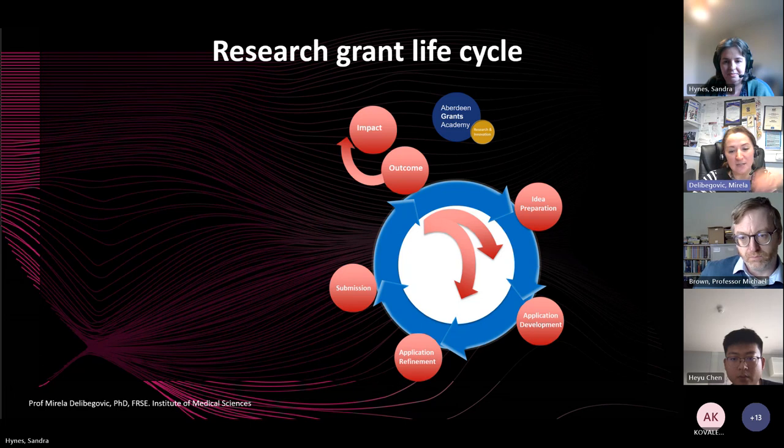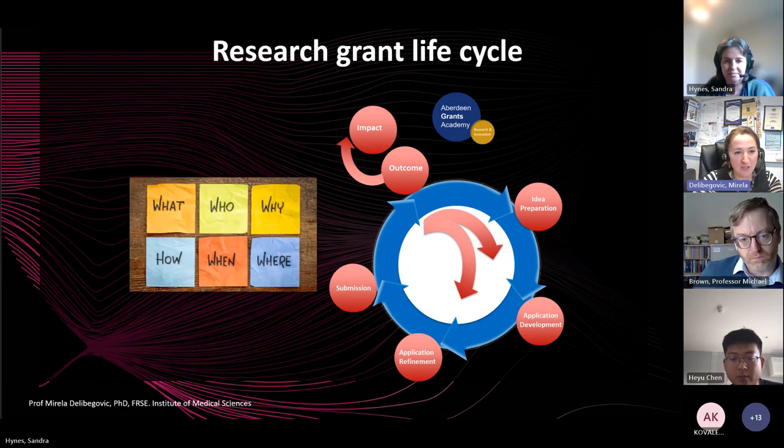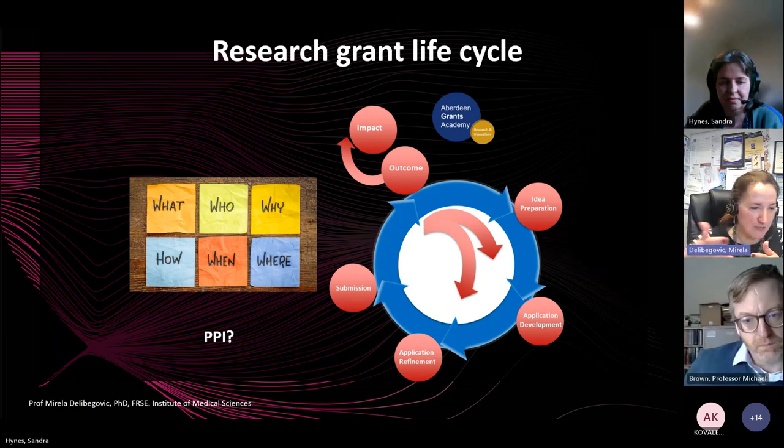But what I'll be telling you today about is really what happens to your grant once you submit it, and then how you deal with the reviewers' responses. So this is a typical life cycle of a grant. You have an idea, you're preparing it yourself, then you start developing that idea. You may be pitching it to your colleagues to get a bit of feedback before you develop it fully, and then you work on it before you submit it.